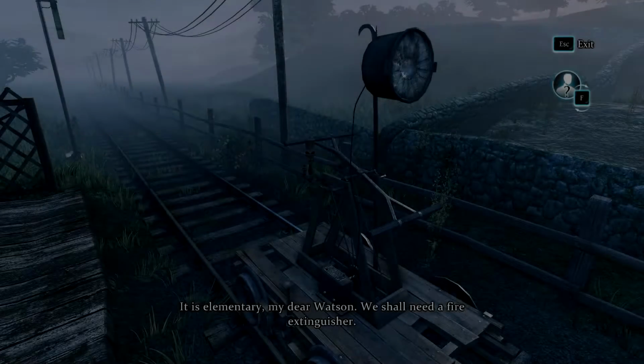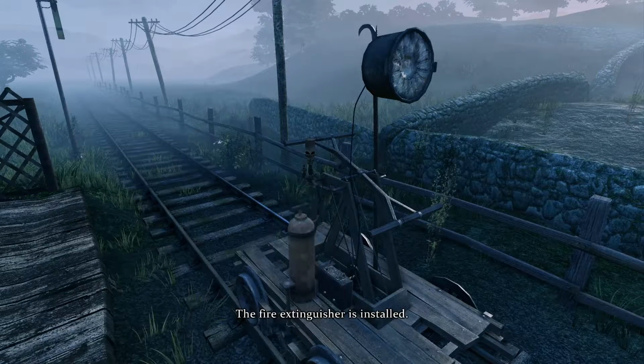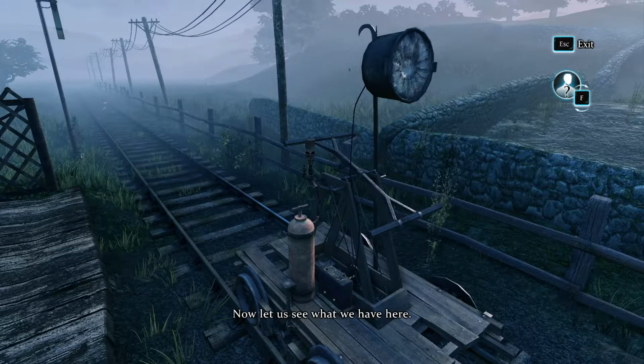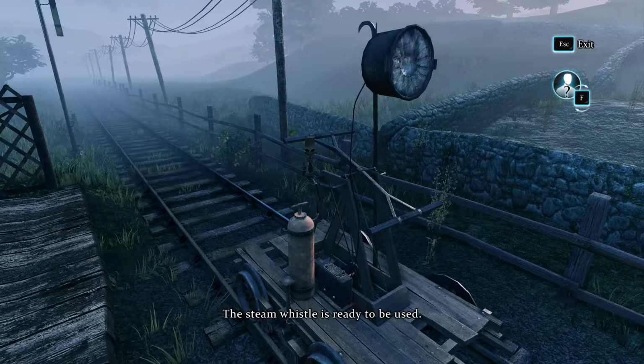It is elementary, my dear Watson. We shall need a fire extinguisher. We have the fire extinguisher. Now let us see what we have here. The steam whistle is ready to be used.